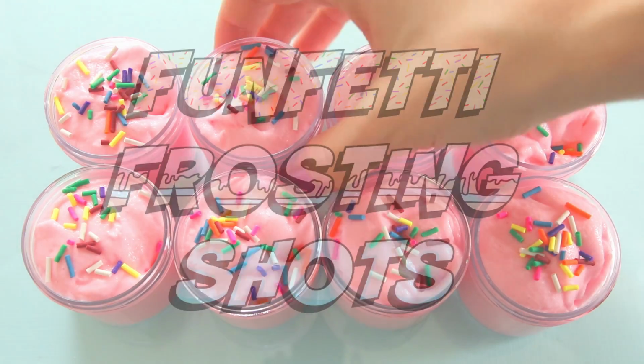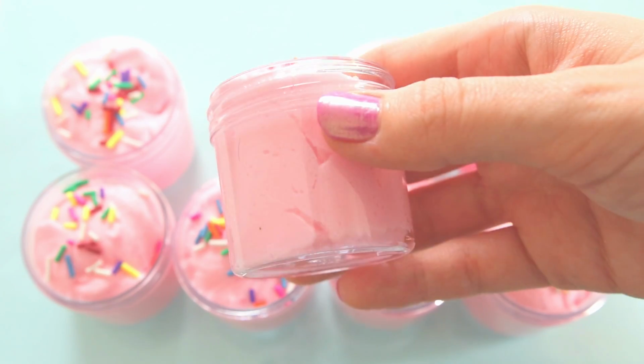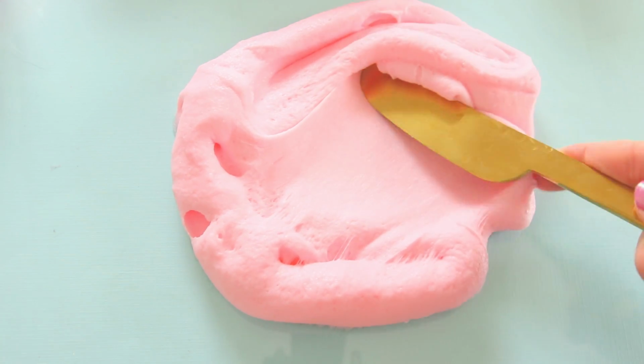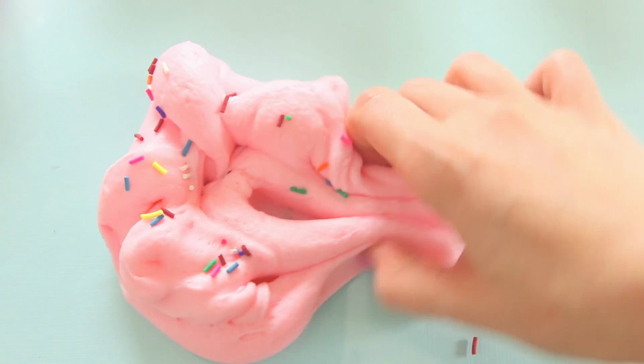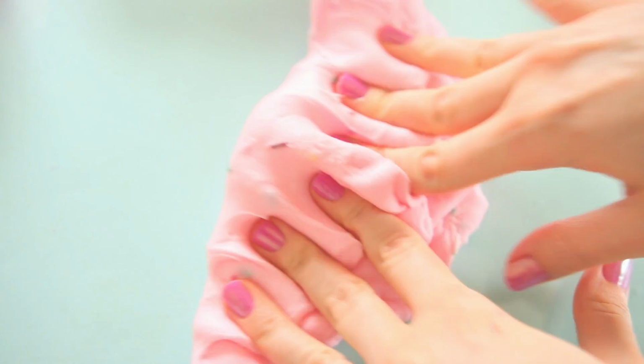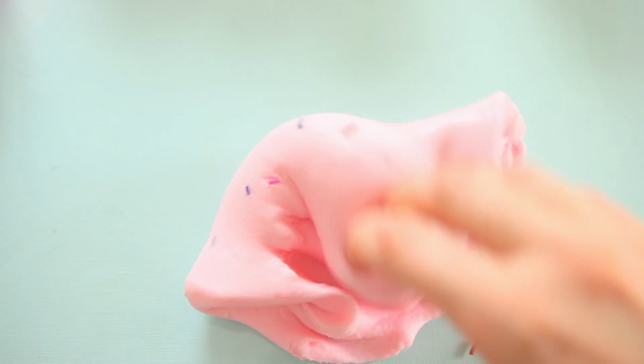Moving on, we have Funfetti frosting shots. So these are another OG. I think that I made these in the same video that I made the unicorn slime that we just talked about. These are scented like buttercream frosting, and these ones are a cloud hybrid as well. And then they're topped off with these cute little clay rainbow sprinkles. So another OG, if you guys really love the cloud slimes, this is another great one to get.